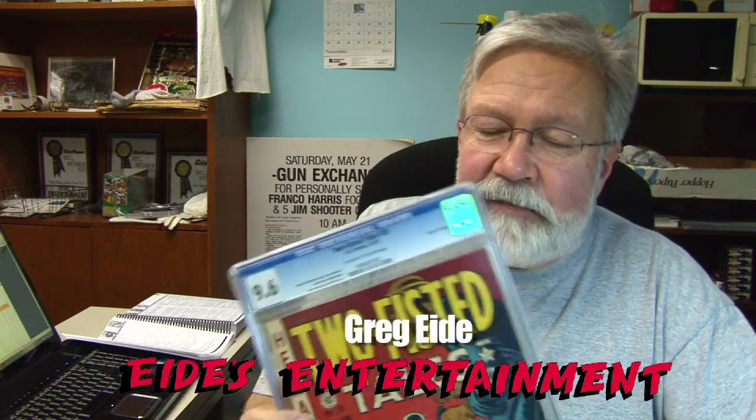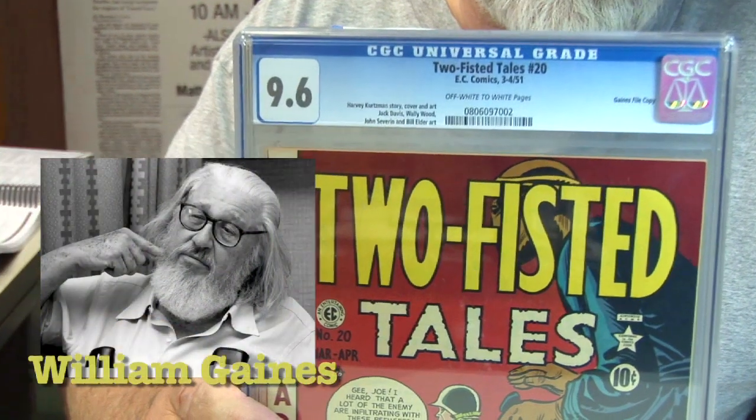Something else that's worth CGCing. There are special books that come from special collections. I'm a big EC fan. This is an EC that came from the personal collection of William Gaines, the publisher of EC Comics.